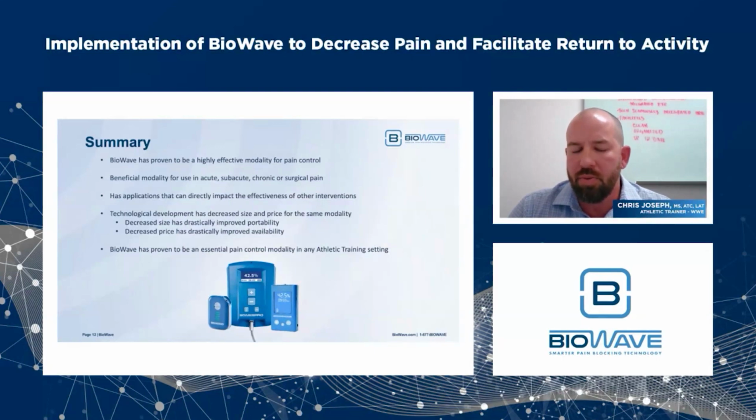Kind of the same as a football practice field. Send them to meetings with the BioWave prior to activity. They go out and practice. They come back and do some rehab afterwards. And we've seen some lingering pain control effects. With accumulated use, you're seeing more beneficial effects and longer lasting effects.